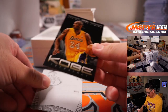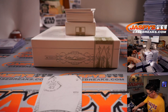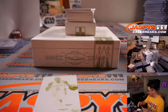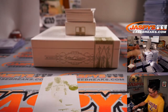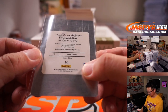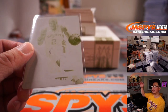All right, we got the Kobe card for the Lakers, Joshua. We got a Celtics plate, Chris Joseph, for Andrew and the Celtics. Andrew, all aboard. Woo woo. And Spurs, that's Kawhi Leonard. Spurs, Christopher. Chris, all aboard the Big Hit Express. Woo woo.